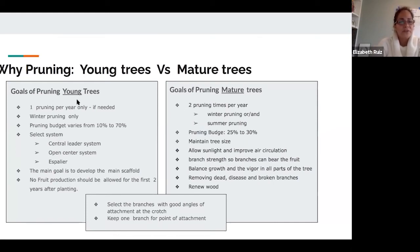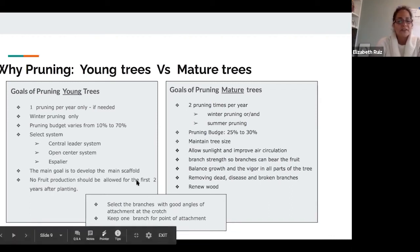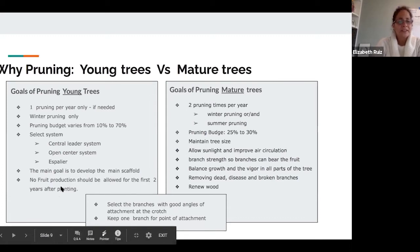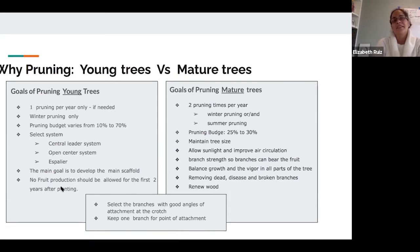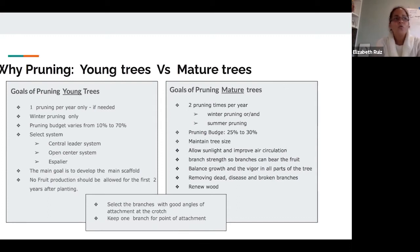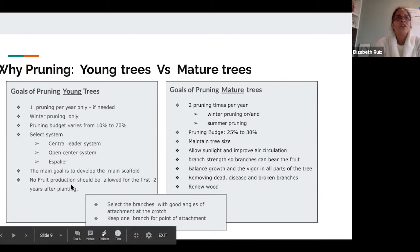What are you going to do in the young trees? In the young trees, we're selecting the structure. I'm going to talk a little bit about this. Your main goal is to develop the main scaffolds, and sadly, but for sure, you don't want the fruit tree to start producing in the first 2 years after planting. This is really important. A lot of people buy the tree and are so excited that they have fruit. But letting it fruit when you plant it makes the tree take longer. And that's the one thing I took from learning from growers: if you don't let it produce fruit in those 2 years, you're going to get your tree established faster.